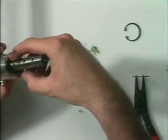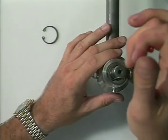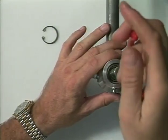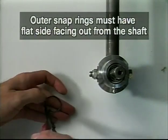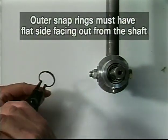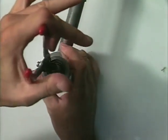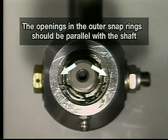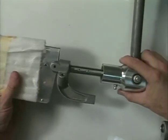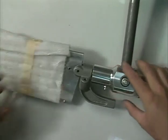Also make sure the O-ring stays in the groove at the head of the pitch pin. Then install the outer snap rings with the flat side facing out and the openings parallel to the tail rotor shaft. Use 2 snap rings on each pitch pin. Position the pitch horns on the blade spars. Install the blades and pitch horns on the pitch pins with the supplied bolts.